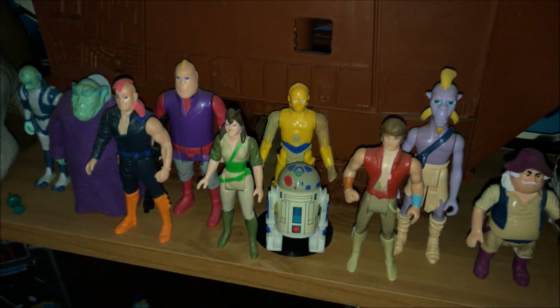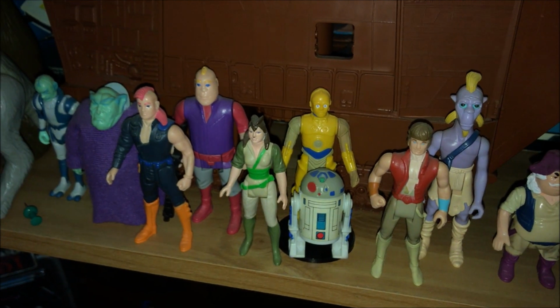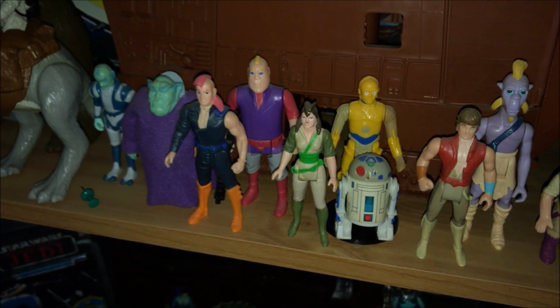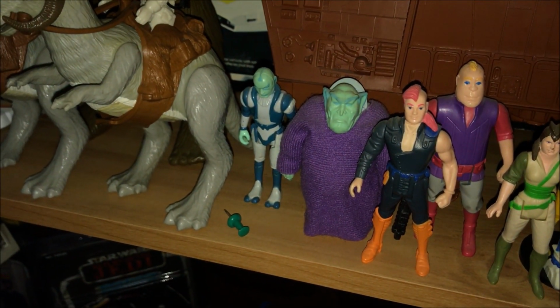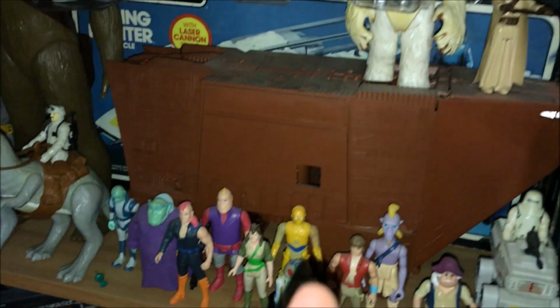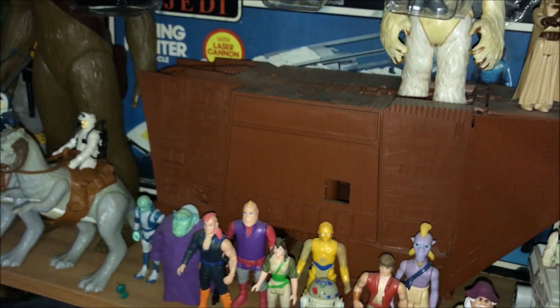And those go for a pretty penny these days. Especially R2-D2 and C-3PO. Even Size Thrum there in the purple Moo. He seems to fetch a pretty nice price now. And the Sandcrawler, actually, they're standing in front of. That's a pretty rare piece, or expensive piece, anyway.